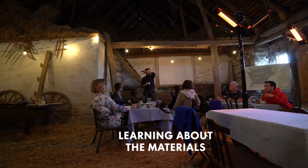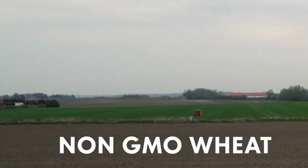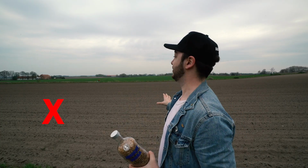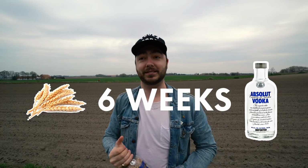Here and then it comes the yellow flowers and the white flowers. This is where it starts. As far as the eye can see, these are Absolut partnered fields. This is where they grow the winter wheat. This is where the vodka starts. When they harvest that green field, it can go from there, from wheat, to a bottle of Absolut Vodka in the span of 6 weeks. It's a pretty quick process.